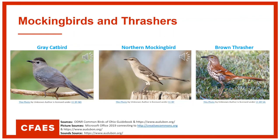The gray catbird, when you hear it, it will sound like a cat at first, and that's why it's called a catbird. Like a cat meowing, and that's why the name sounds so interesting. That's why they call it the catbird, because of the way they do their sound. So here are their three sounds. Here's the gray catbird first.